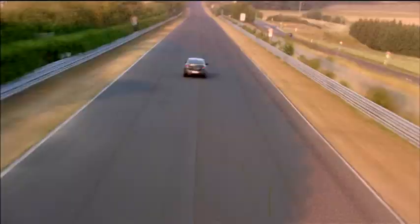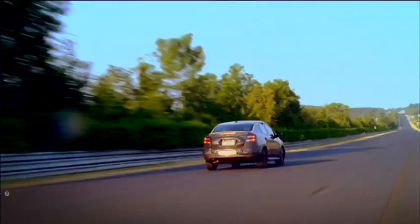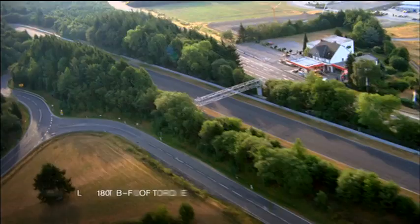It's the longest straightaway at the ring, from Döttinger Höhe to Antoniusbuche. 2 kilometers of running flat out may leave you breathless, but not the 2.5-liter, 200-horsepower SER Spec-V. With 180 foot-pounds of torque, things get done in a hurry.